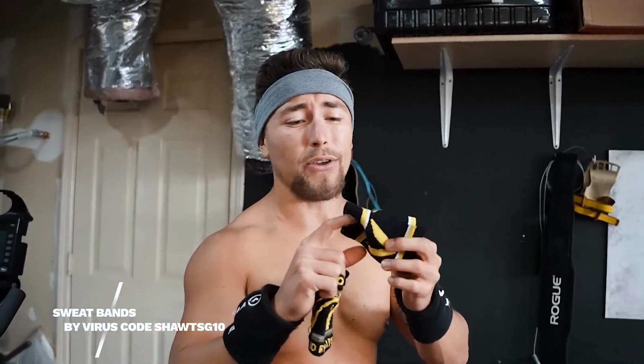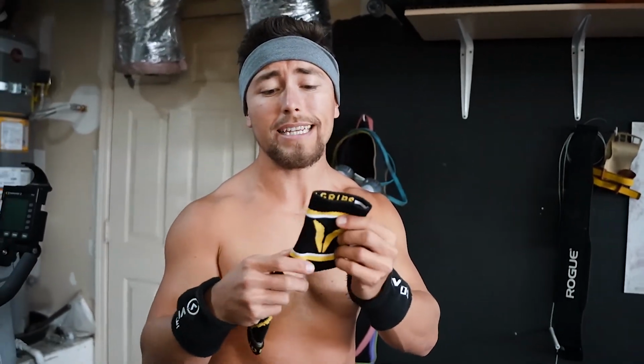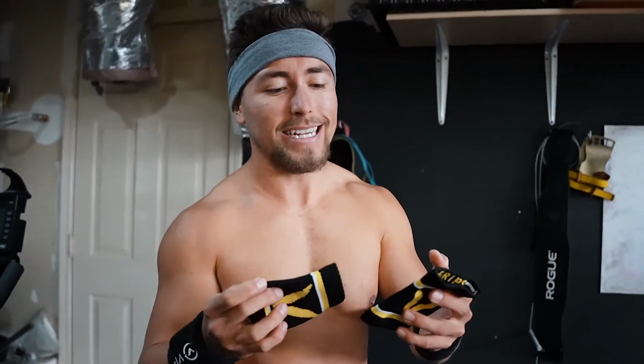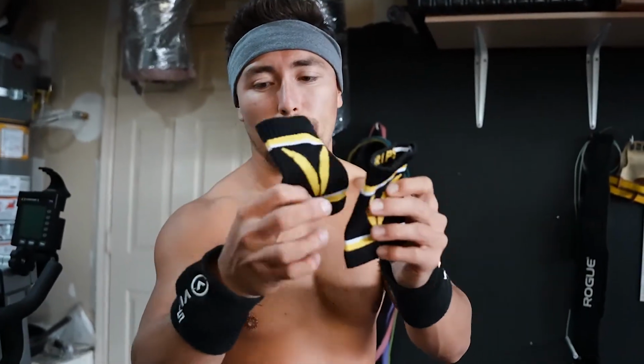Then we also have these Victory Grips compression bands. Now these are awesome. They feel very compression-y and almost like they support your wrist, and they're awesome if you wear gymnastics grips on top of these to keep them nice and secure. Also, you know, sweat, but these are more compression-y. These are more sweatbandy. Also, if you wear wrist straps like supports, you can wear these over that and still have that sweatband feature, still have that compression feature.